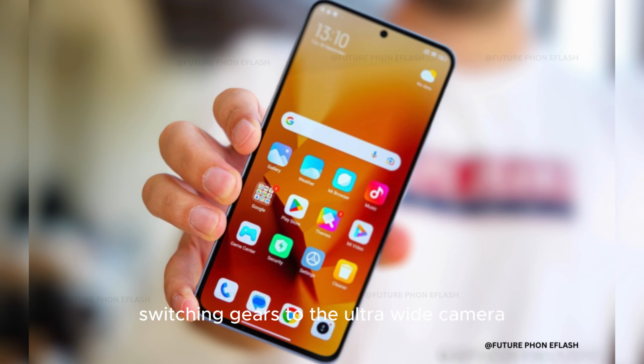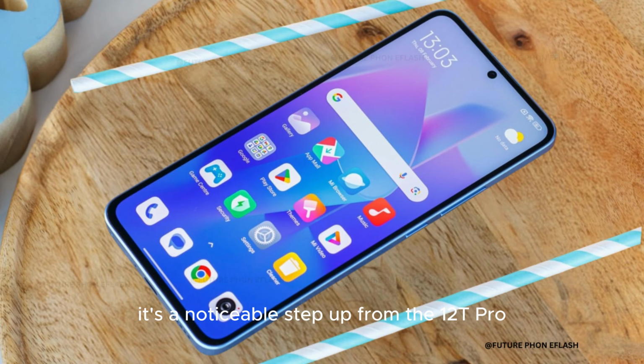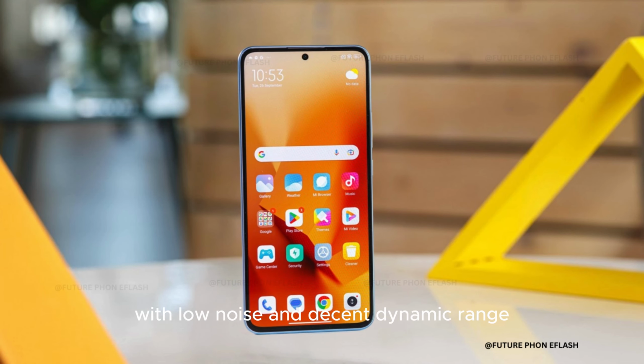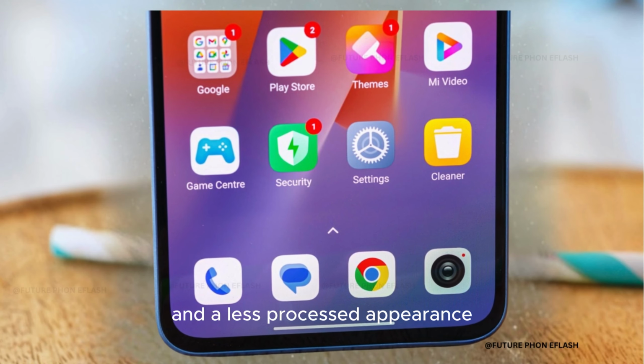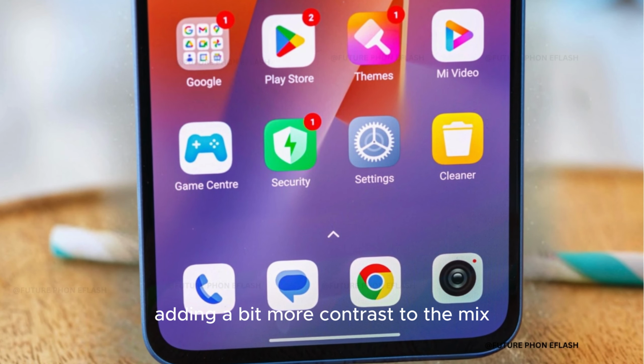Switching gears to the ultrawide camera, it's a noticeable step up from the 12T Pro. In Vibrant mode, the images look great, though they might lack a bit in detail. But what they lack in detail, they make up for with low noise and decent dynamic range, though contrast can be hit or miss. Authentic mode brings it back to reality with more accurate colors and a less processed appearance, adding a bit more contrast to the mix. It's a subtle but appreciated difference for those seeking a more true-to-life look.